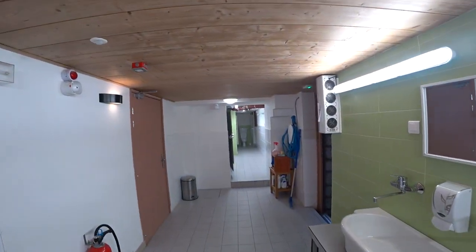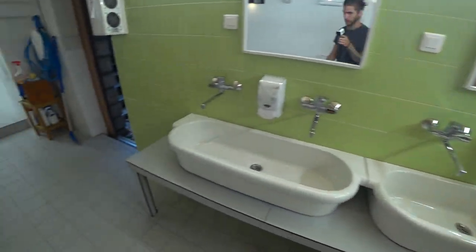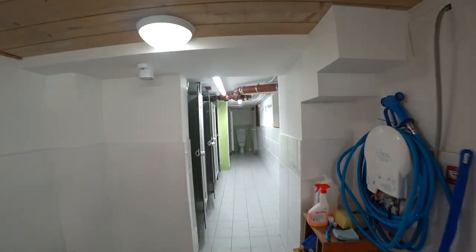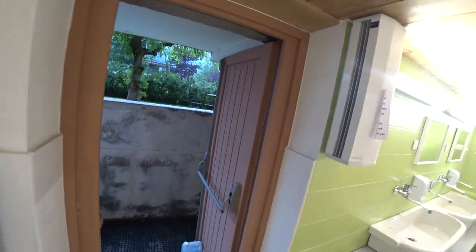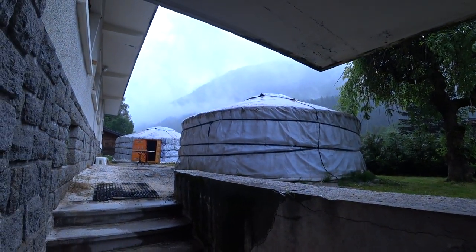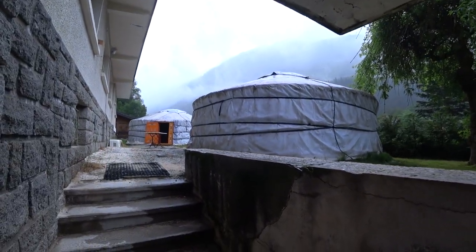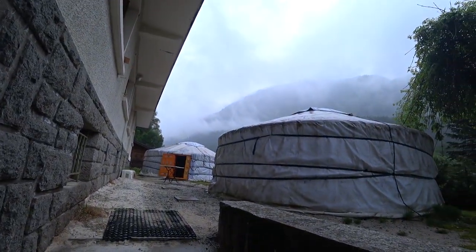So this is the shower and bathroom area. Pretty good, nice and clean. And then there's toilets down there, shower cubicles. And then out here, you can actually, I think, book these, which are Mongolian yurts. They're pretty cool, but I don't know how cold they'll be at night. I didn't actually think they were open until I saw the door open this morning.